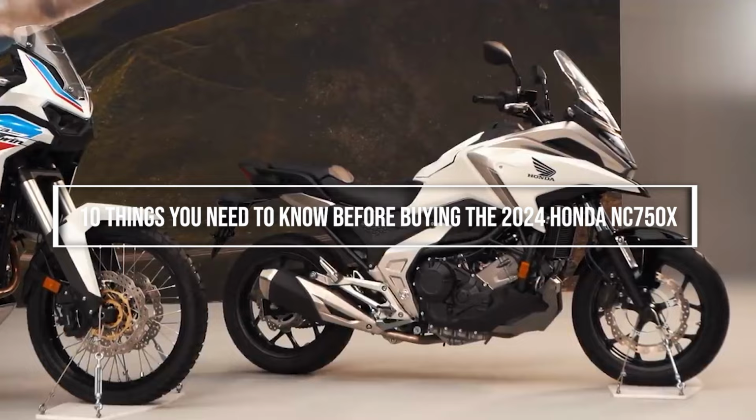So, let's look at 10 things you need to know before buying the 2024 Honda NC750X.